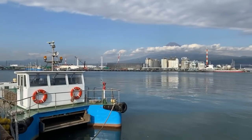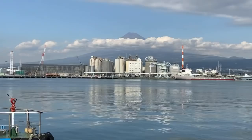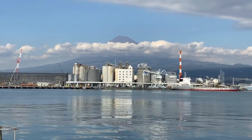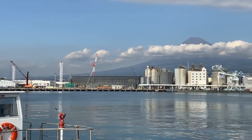We have an absolutely beautiful view from the port here in near Fuji City. And looking back, the industrial skyline, I guess you can call it a skyline, all of the factories, I guess it has its own charm in a way. It helps when you have Mount Fuji right there, right?